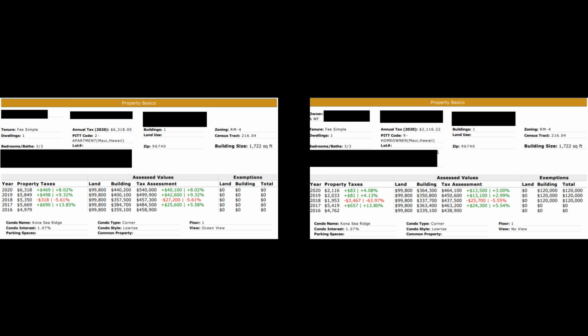So we can see that in the previous two years, the property on the left had about $82,000 in increased tax assessed value, while the property on the right only had about $26,000 increase. Next, we look at the exemptions. The condo on the left had no exemptions whatsoever, but the condo on the right had the $40,000 exemption plus the $80,000 exemption, giving a $120,000 exemption. So now we have our tax assessed value minus our exemptions, our net taxable value.